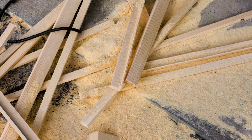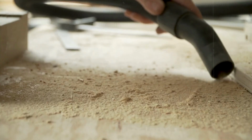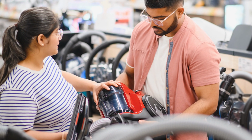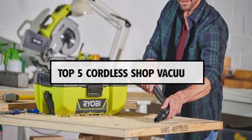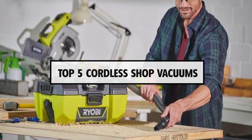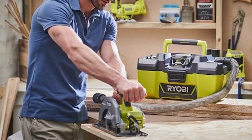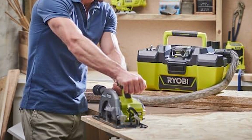If you're tired of dragging around a cord just to clean up sawdust, drywall mess, or vehicle interiors, it's time to upgrade to a cordless shop vacuum. In this video, we're breaking down the top 5 cordless shop vacuums of 2025 that deliver real power and portability for workshops, garages, and job sites.